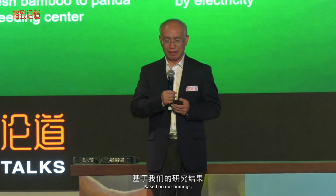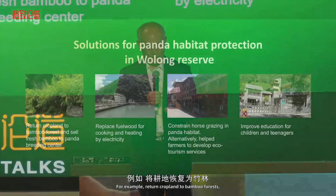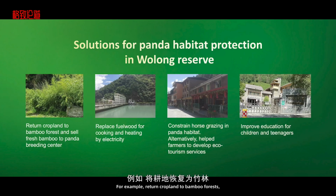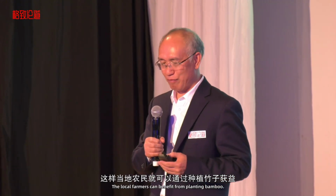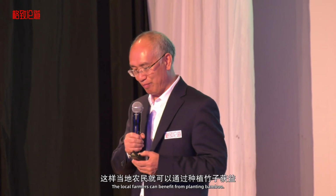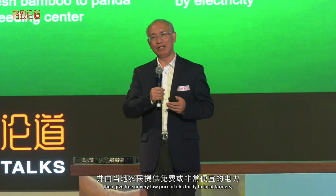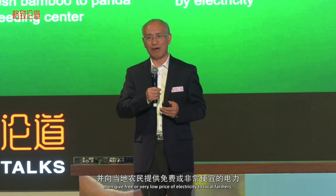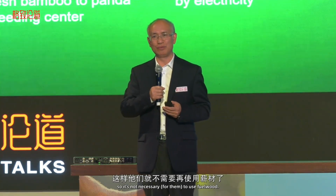Based on our findings, we provided some solutions for panda protection in Wolong. For example, return cropland to bamboo forests and sell the fresh bamboo to the panda breeding center, so the local farmers can benefit from breeding bamboo. Second, produce fuelwood for cooking and heating by electricity. They give us electricity free or at a very low price for local farmers. Then it's not necessary to use fuelwood.